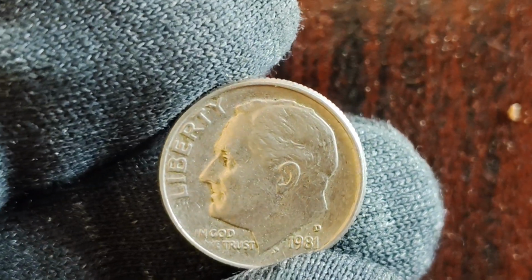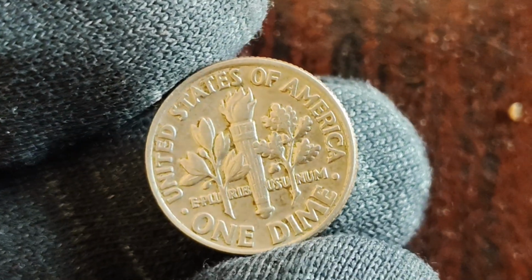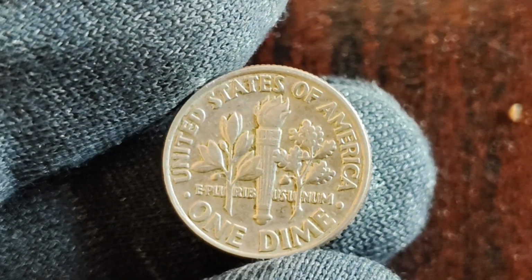It's always a good idea to stay informed about the ever-changing market trends in the world of coin collecting, as the value of these collectibles can fluctuate over time. In conclusion, the 1981 D no mint mark dime coins are a prime example of how a small error can lead to a massive increase in value.